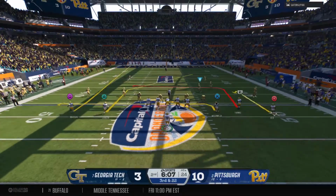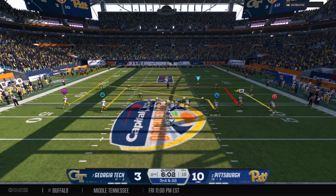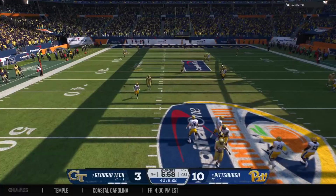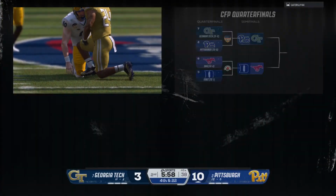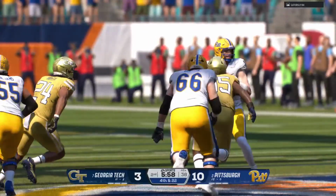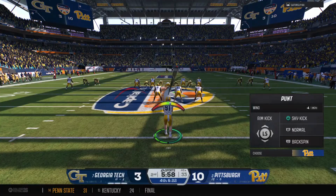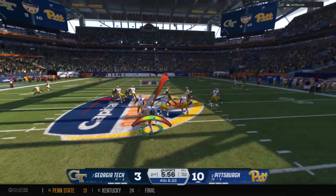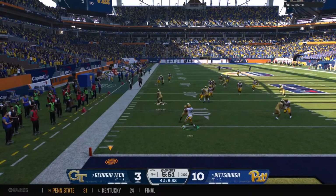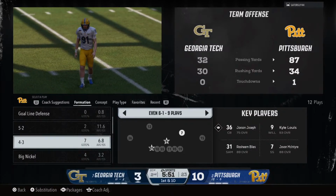So here comes third and long, trying to overcome that sack. This is going to be really difficult. Looking to throw it on third and very long. And it falls incomplete. The defensive pressure hurried the throw that time. The quarterback did all he could here to wait until the last possible moment, but he waits just a hair too long, which allows the defense to actually hit him as he throws the ball. They'll kick it away here. That takes a big bounce and rolls all the way into the end zone for a touchback.